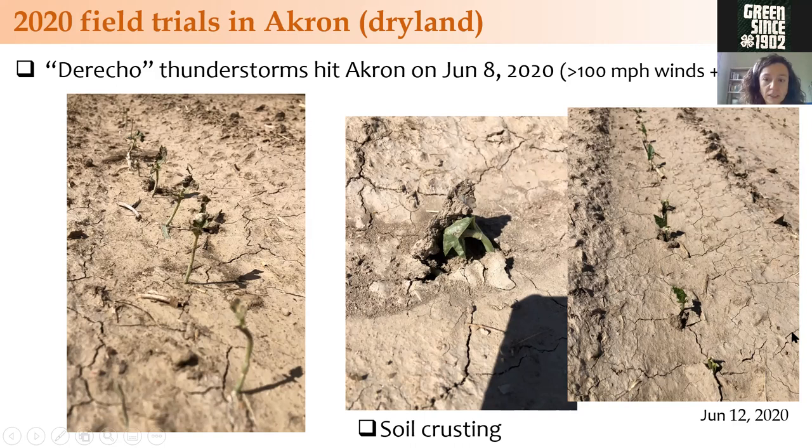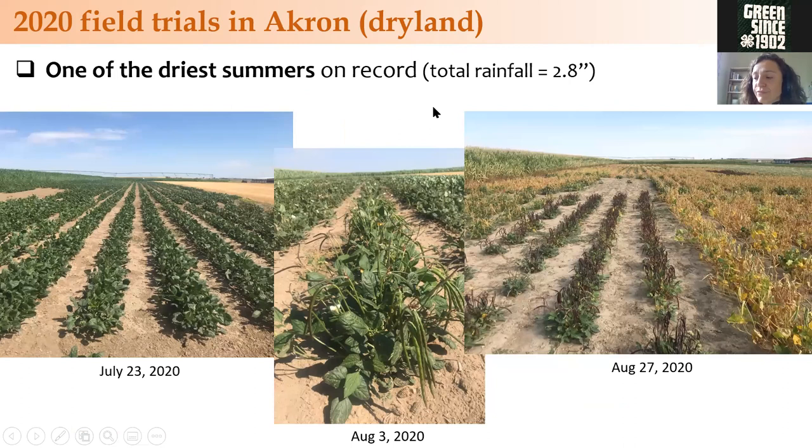But I think the main issue this season was the drought. This was one of the driest summers on record. The total rainfall at the station was 2.8 inches. I think it was actually drier at the Akron station than anywhere else. All the storms were coming, and I was tracking them, and then suddenly they would just go around. It was driving me crazy this summer. Not a single storm fell on Akron.